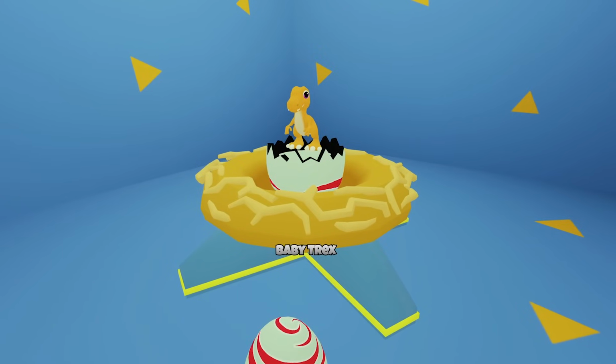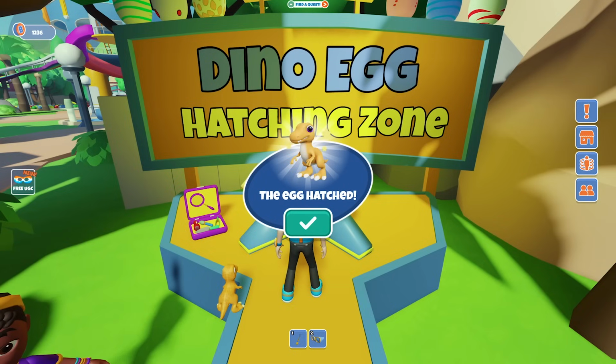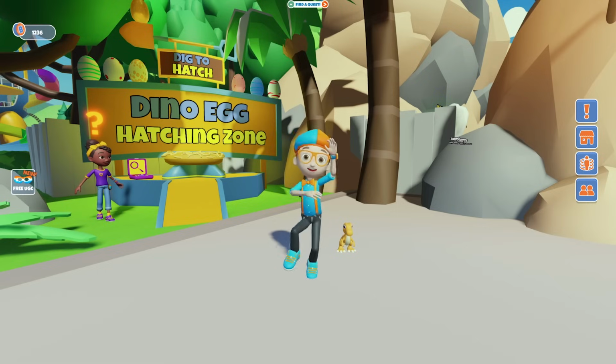Whoa! It's a baby T-Rex! And it's the color orange! Yeah! The egg hatched! Woohoo! Dino dance! Woohoo! Thanks for digging with me and helping me hatch the baby dino!